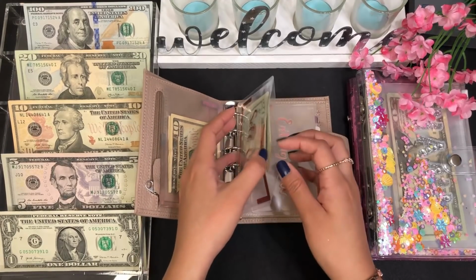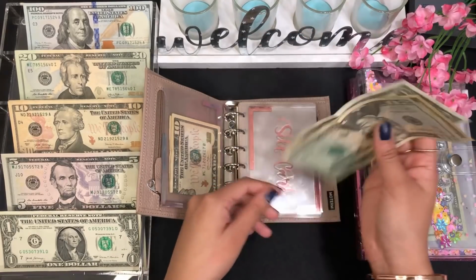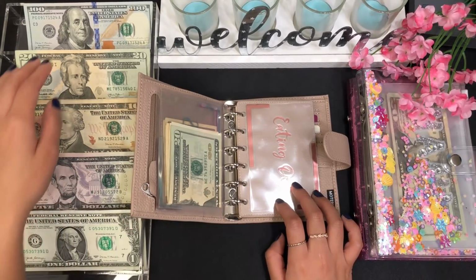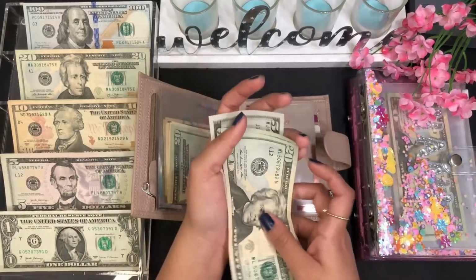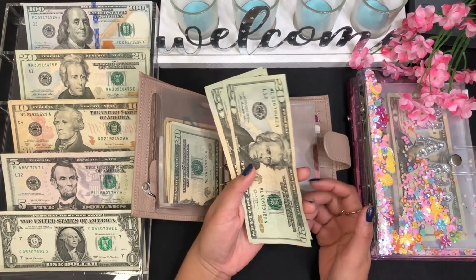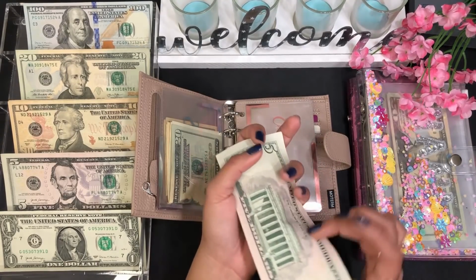Moving on to self-care, I'm going to stuff $10 here. So now for self-care, I do have $20, $30, $31 for this week. Moving on, we have eating out, and for eating out, I'm gonna give myself $45. The reason is because I have been eating out a lot lately, and I do want to have enough money here in my eating out envelope. So I have $20, $40, $45. Okay.